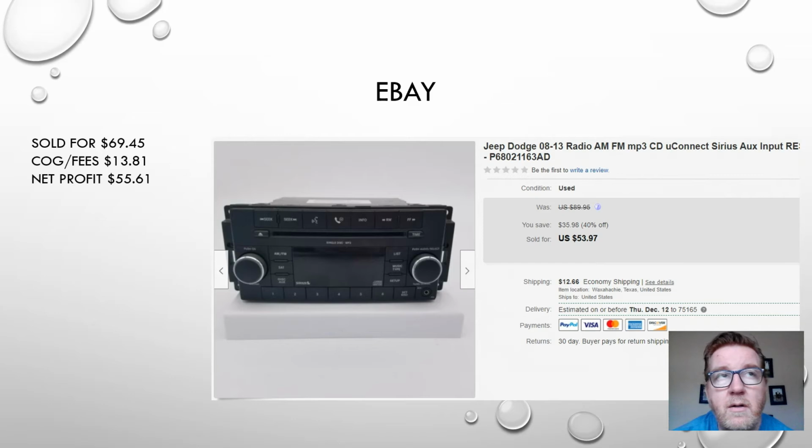All right, eBay. Here we go. Here's a category that I used to mess with and I've kind of gotten away from, which I think I'm going to get back into. Car radio. If you're not selling car radios, you're kind of messing up. Picked up this Jeep Dodge car radio, years 08 to 13, at a garage sale this past summer. I think I maybe paid $5 for it. Sold it for $69.45 on eBay for a net profit of $55 and change.